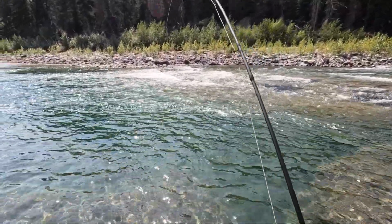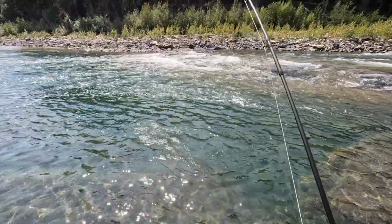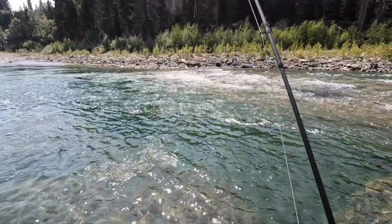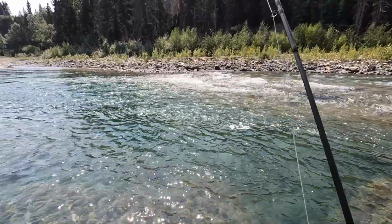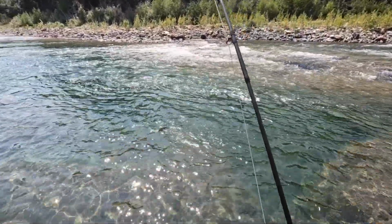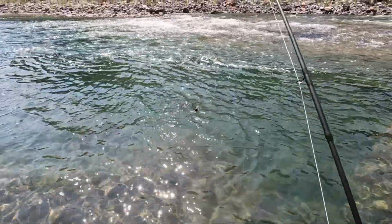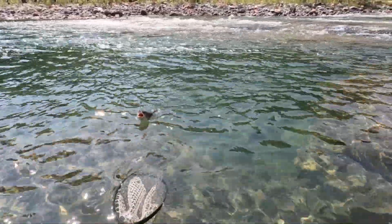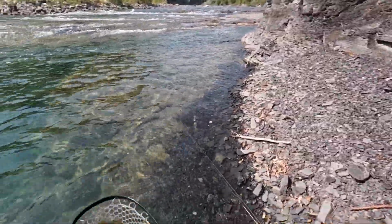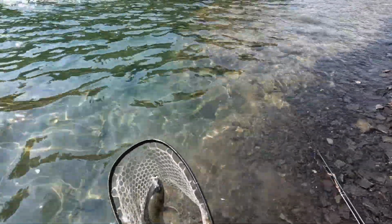Oh my God. Oh my gosh. Oh my gosh. Yes. Oh, my first bull trout. Real one. Oh my God. Wow.